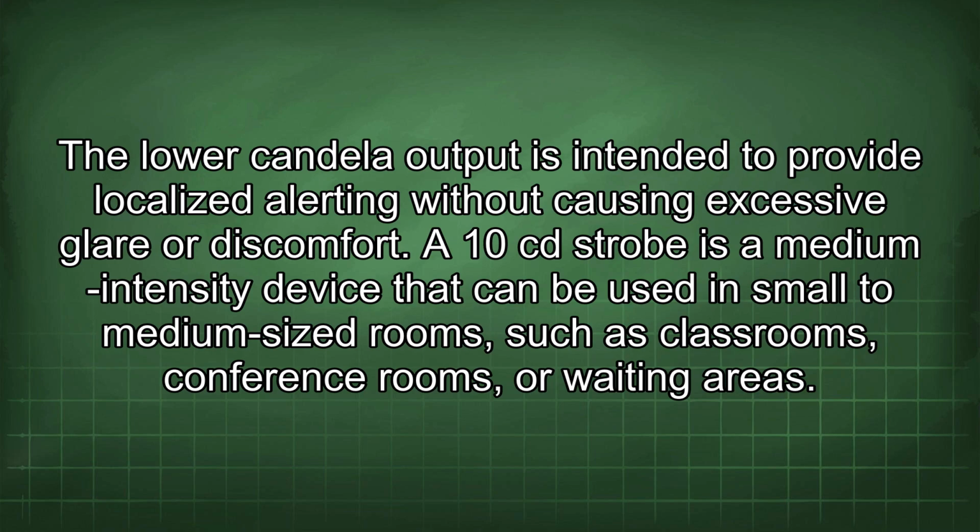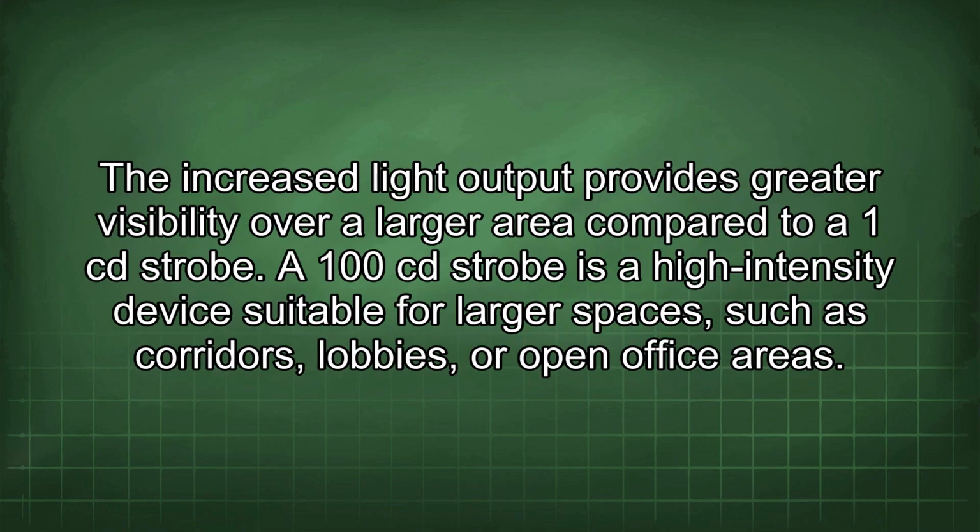A 10 CD strobe is a medium-intensity device that can be used in small to medium-sized rooms such as classrooms, conference rooms, or waiting areas. The increased light output provides greater visibility over a larger area compared to a 1 CD strobe.